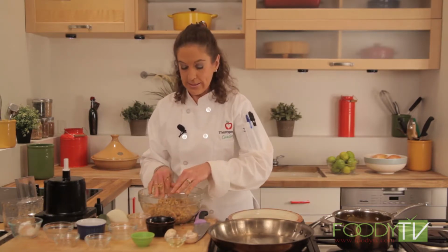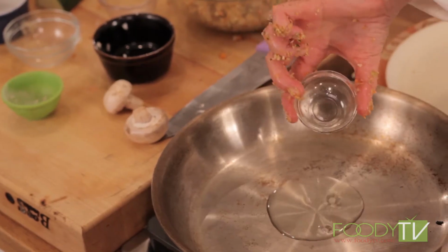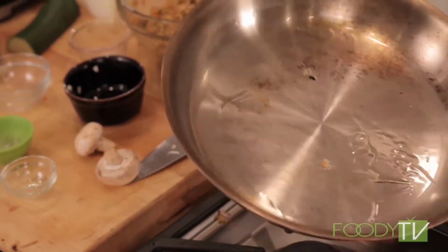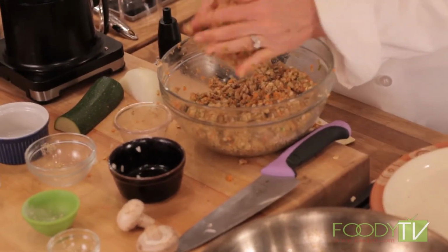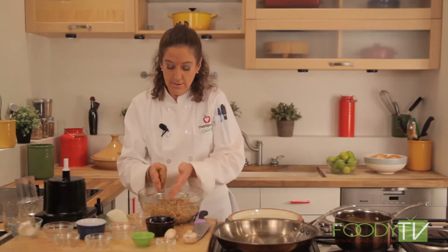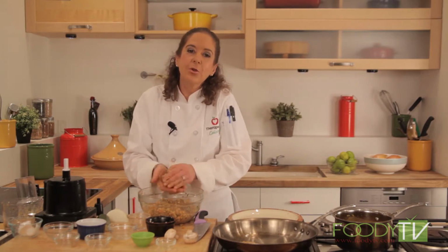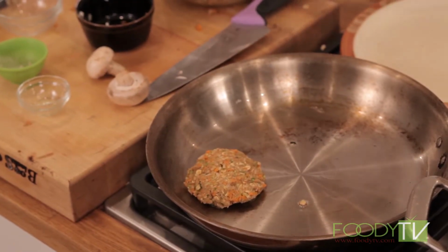And now I'm going to add some oil to my pan, and my pan has been slowly heating. So my oil is going to be ready to spread and coat the bottom of that pan. Nice swirl. I'm going to make my patties into a slider size. I almost always do. Somehow you feel like you're eating more if you have 2 sliders versus 1 big hamburger. It's just more satisfying.